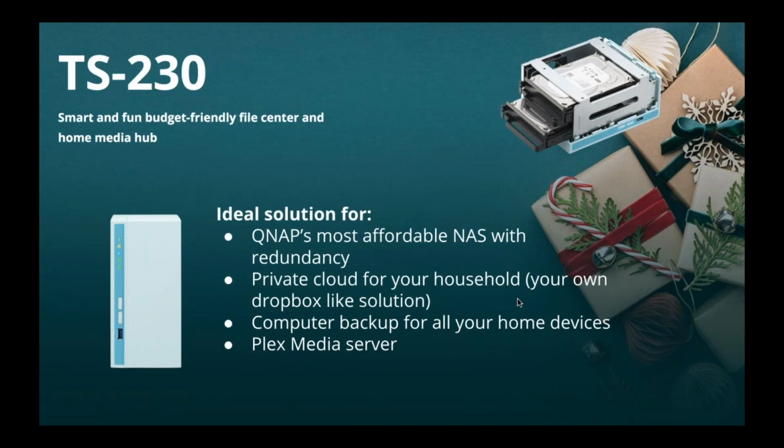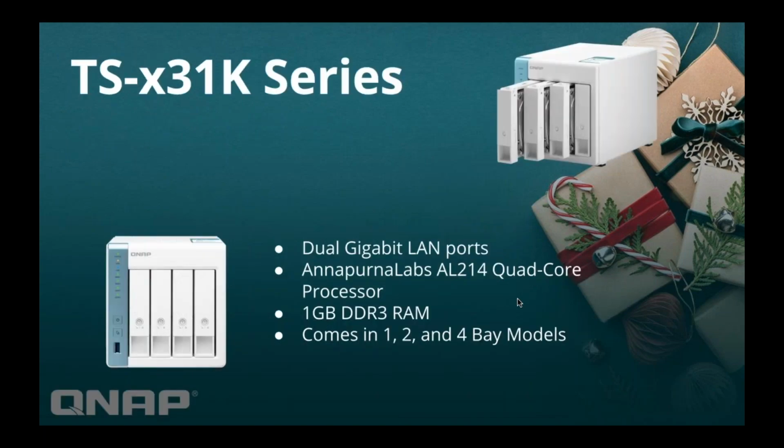Next series, we're going to get into the TS-X31K series. So this is the next step up in home NAS. It comes equipped with dual gigabit LAN ports, Annapurna Labs quad-core processor, 1 gig of DDR3 RAM, and it comes in 1, 2, and 4 bay models, and hot swappable as well. The last two being hot swappable. So it's a great NAS for a great price point.